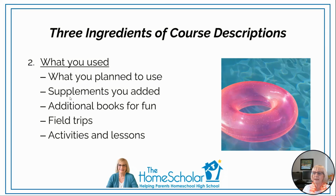The second part of what you need is a list of what you used. Now, when we talk about what you used for a class, it could be what you plan to use, what you actually used, what you added, what you supplemented, the field trips, additional books, you went to the library, you went to a museum, you saw a play, you visited Broadway, you went to the science center.